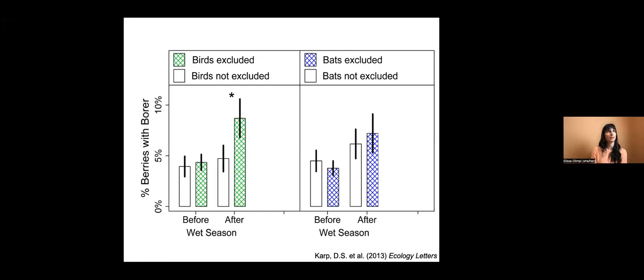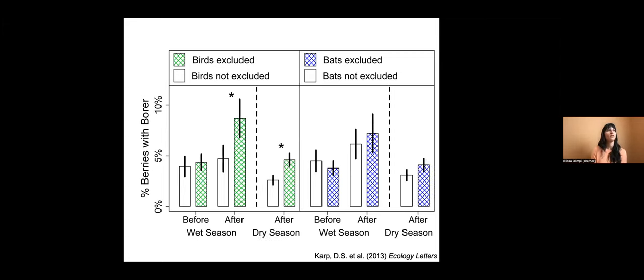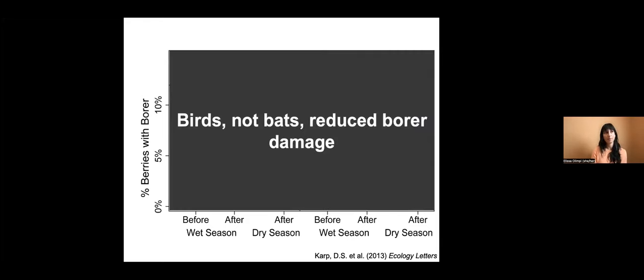But after the wet season, on the left there, you can see that there was a difference. Birds really made a big difference for providing pest control in coffee. And they also made a difference in the dry season after. So here we saw that birds, but not bats, reduced coffee berry borer damage.